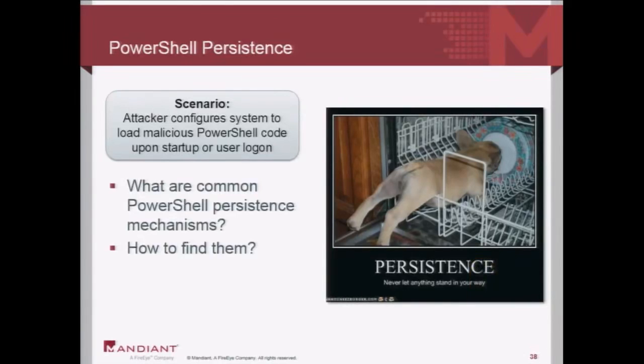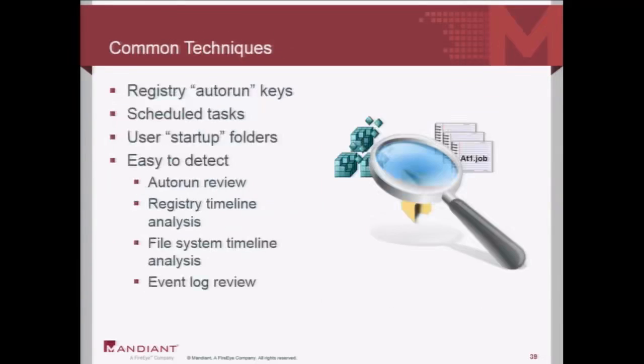Attackers want to have malware that automatically runs upon boot or logon, something like a keystroke logger or a backdoor, or anything that you need to keep running on a system. And so what we wanted to determine is, are there any persistence mechanisms that are particularly well suited to PowerShell? And again, what are the sources of evidence that we can use to find them?